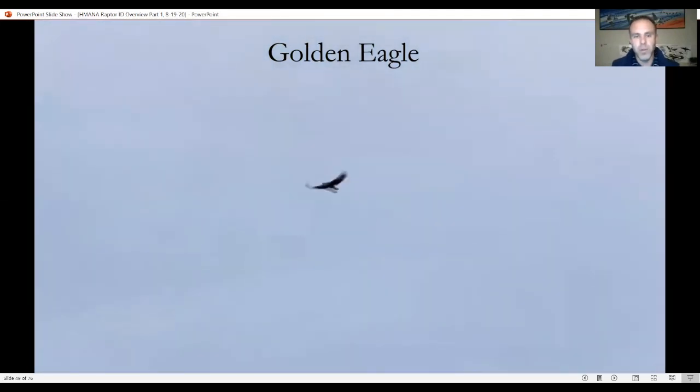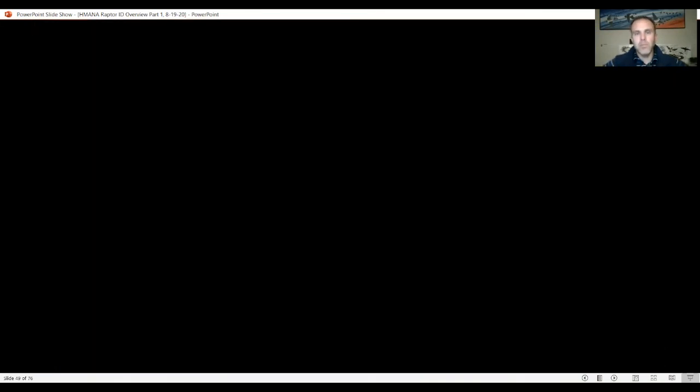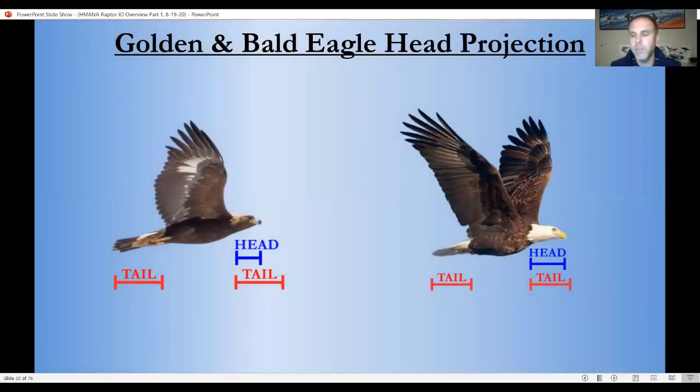Now, this bird in slow-mo is going to stop on an upstroke and slowly settle back down. So birds that tend to have dihedrals will stop on upstrokes. So he's flapping, he stops, and then slowly settles back down. Harriers do the same thing. No surprise given their dihedral. So let's compare these guys real quick and look at a comparison side by side.